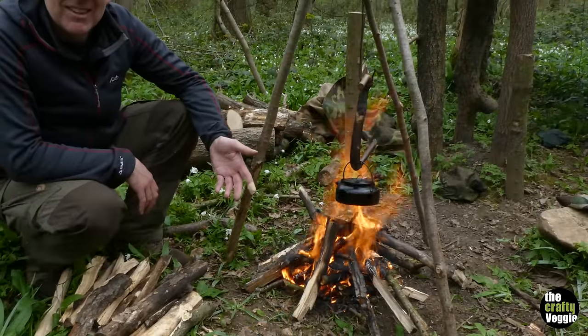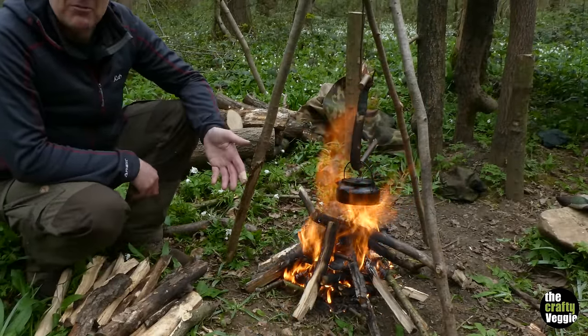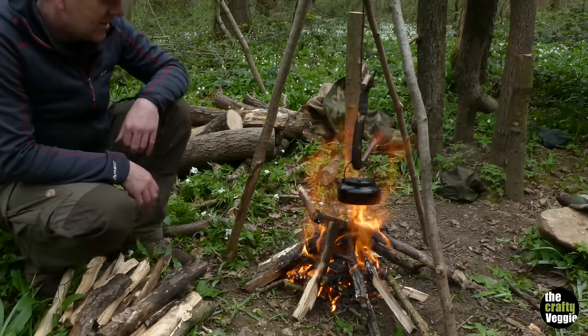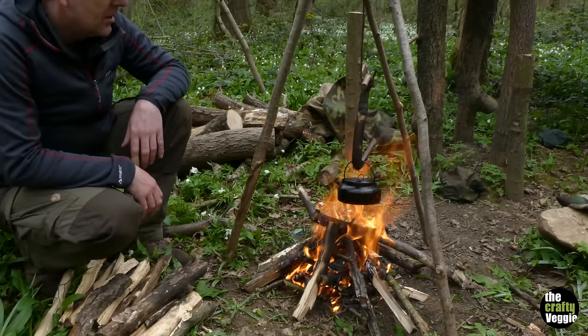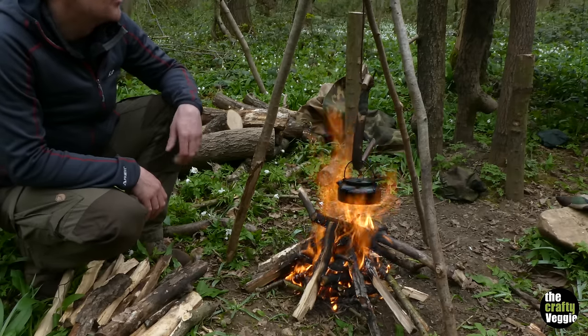Apart from a cut to my finger, it's quite straightforward. Not the first time I've cut myself. I always keep plasters in my pouch. I'm going to boil the water for my soup.